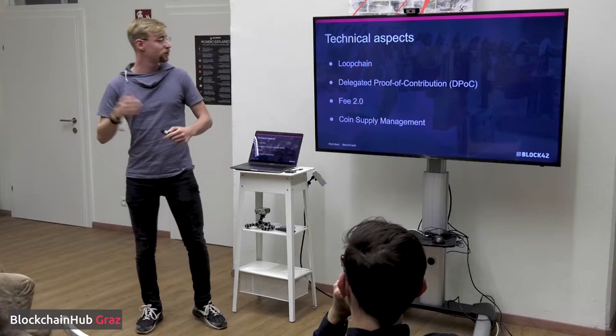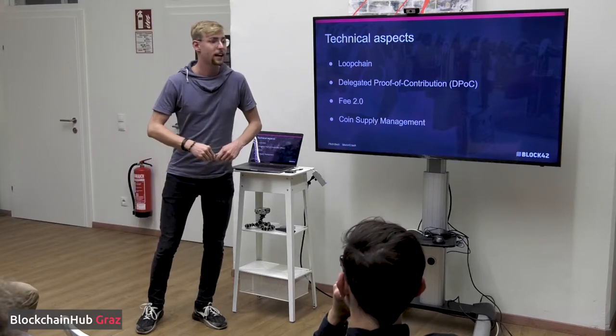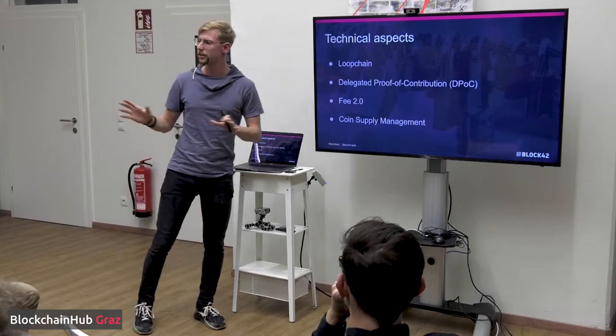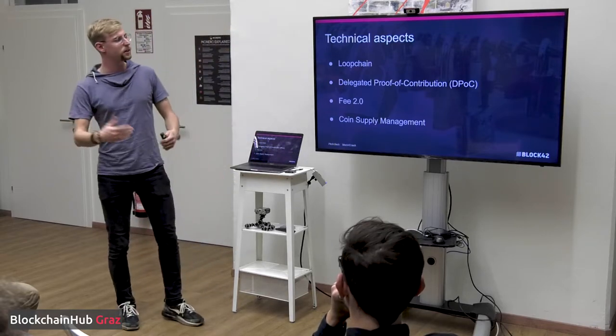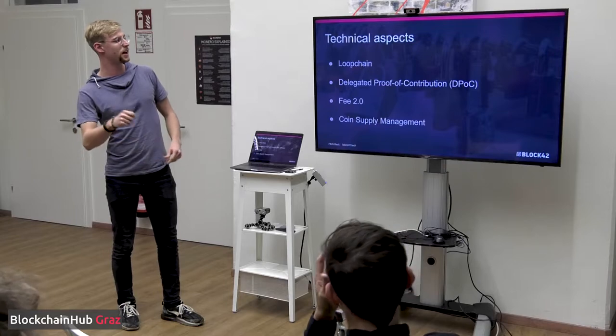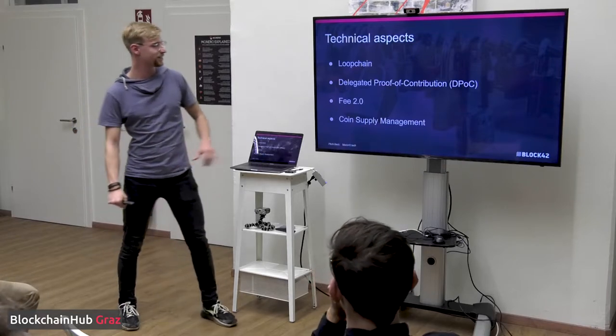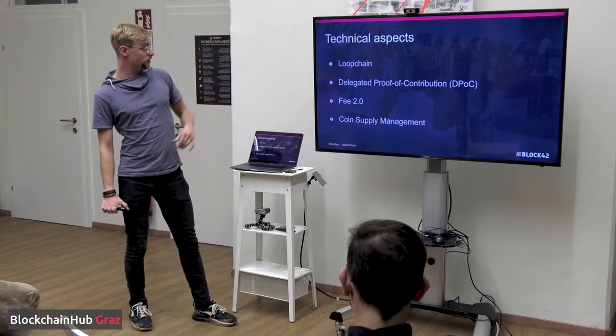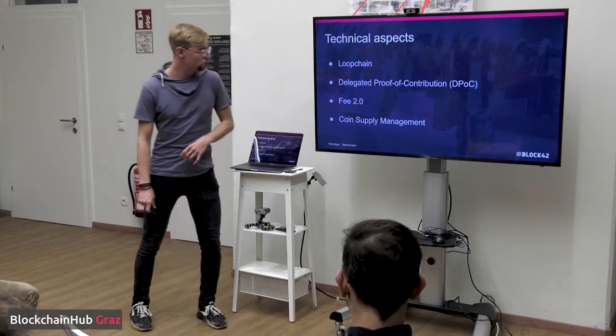And the delegated proof of contribution is that you have to get other people to give you their money or to vote for you with their money, let's say. They still keep it, but they say, hey, I have 100 euro, this guy is awesome, I vote for him. What is also really cool is fee 2.0.